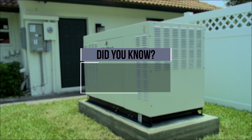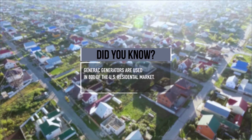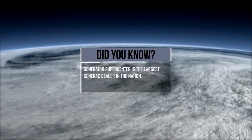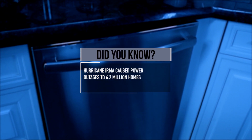Did you know? Generac generators are used in 80% of the U.S. residential market. Generator Supercenter is the largest Generac dealer in the nation. Hurricane Irma caused power outages to 6.2 million homes.